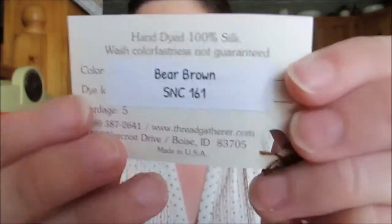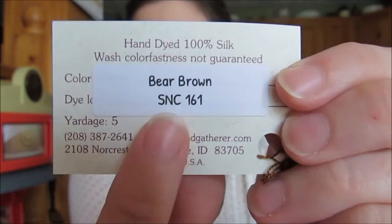Each color's hand-dyed in small batches, so no two dye lots are the same, and on each of the tags under the name, there is the dye lot, so it's easy to compare them. Excuse me. They suggest you buy two or more of the one you need to make sure your dye lots match up, because especially if there is a significant period of time between, the colors can actually look quite a bit different. So you might want to keep that in mind.